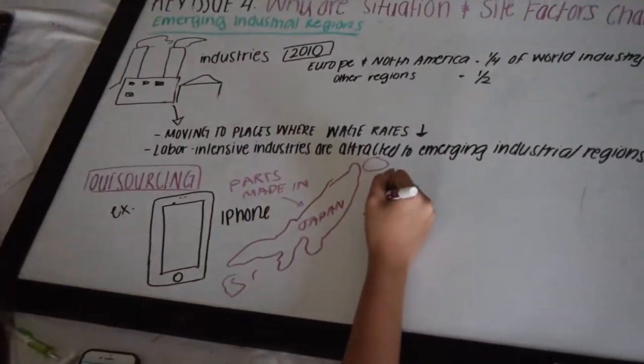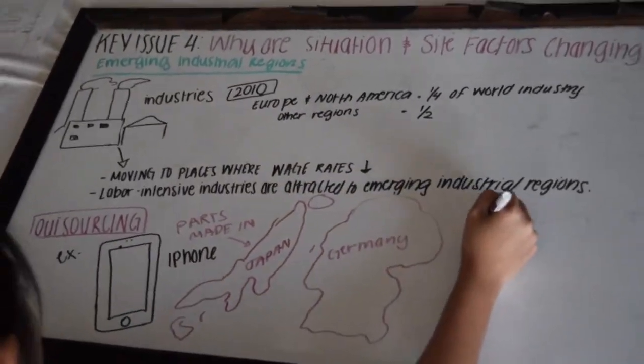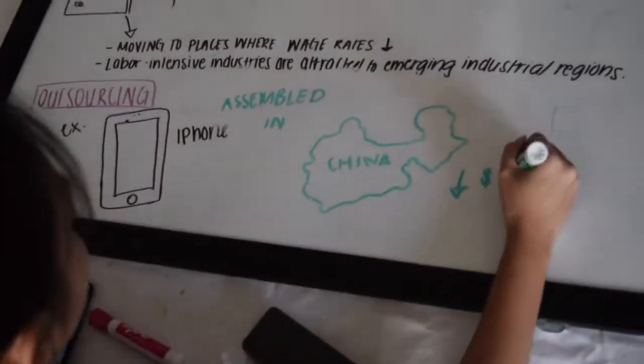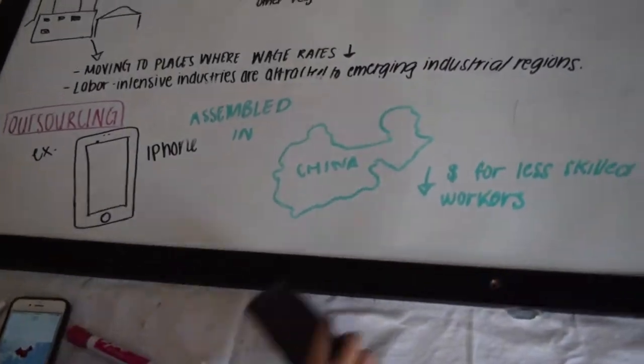An example would be an iPhone. Most profits go to the US, where Apple is based. Its parts are made in Japan, Germany, and South Korea by skilled workers. The parts are then put together in China, where it's cheaper.